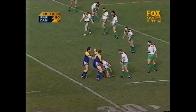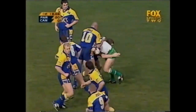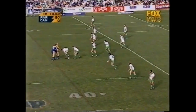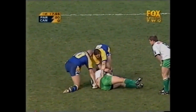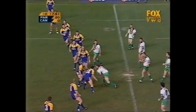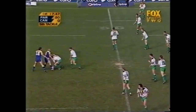Jason Kalis looks like he may have got the whack to the nose. 11 metres short of the halfway line. Raiders need to complete a set of six here and get the ball down the other end. Terry Martin. He's about 3 metres short of the halfway line. Wolford back there to Schifoski. There's nowhere for him to go.